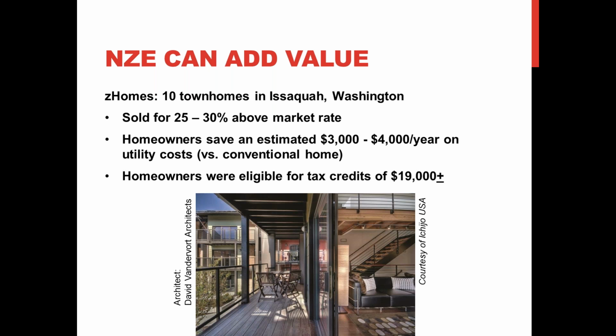At the Z Homes project, those townhomes near Seattle, they sold for about 25 to 30% above market rate, which was good for the developers. But the homeowners also benefit from the savings, which is estimated at about $3,000 to $4,000 a year versus a conventional home, on lower costs of utilities. And there were also tax credits available at that time to those homeowners.